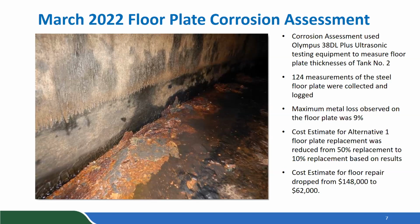So now let's talk a little bit about the March 2021 assessment.